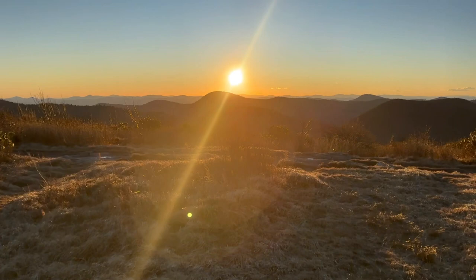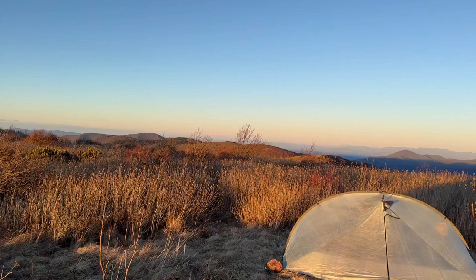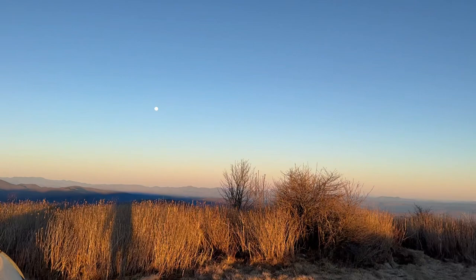It's quite cold up here. We're on the Bald. Sun is setting there. Tent is set up there. And the moon is rising there. And Chica is eating there. And we're both freezing.